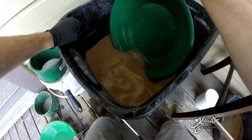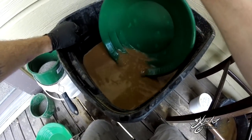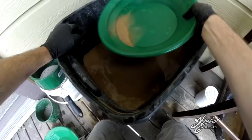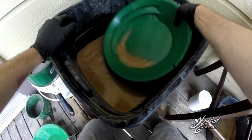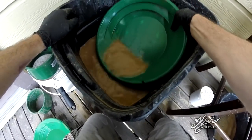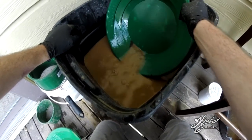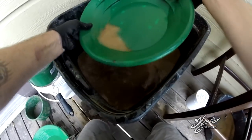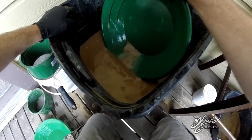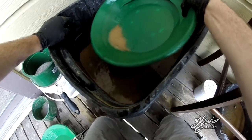See all that black sand? Alright, we're starting to see black sand right now. I don't know if you can see it or not, but that's what it looks like. Let's bring it over here, away from the riffles, to the smooth side of the pan, and wash off some of that blonde sand. Work it down to the corner, wash off the top. And that's far enough. Alright, here we go.